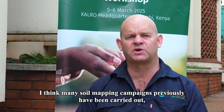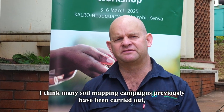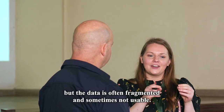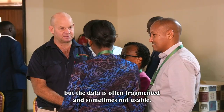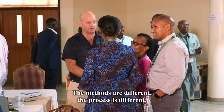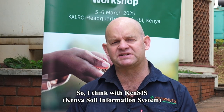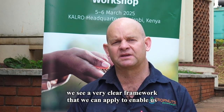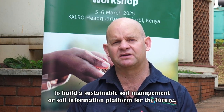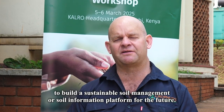I think many soil mapping campaigns previously have been carried out, but the data is often fragmented and sometimes not usable. The methods are different, the process is different, the output is different, and the objectives can often be different. So I think with KENSIS, we see a very clear framework that we can apply to enable us to build a sustainable soil management or soil information platform for the future.